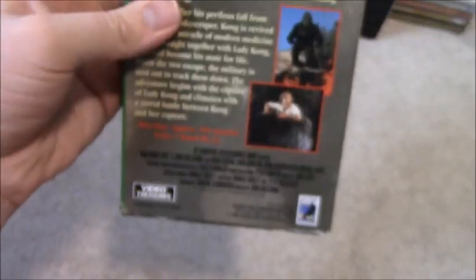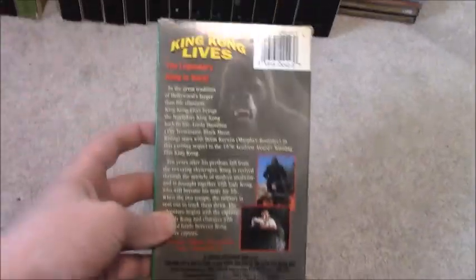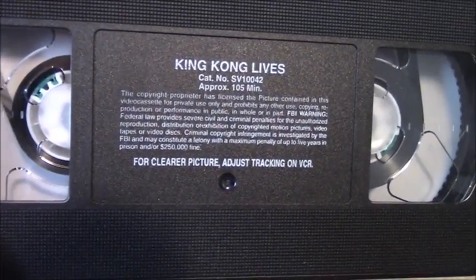This is an Anchor Bay tape co-produced by Video Treasures. The film's from 1986, and this is a 1996 Anchor Bay / Video Treasures tape, duplicated in EP mode. Yep, and this is the sequel to the 1976 film version of King Kong. It says rated PG-13 on the back cover. No print date or anything on this tape.